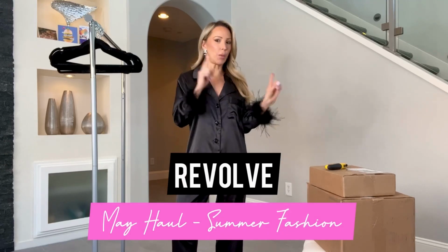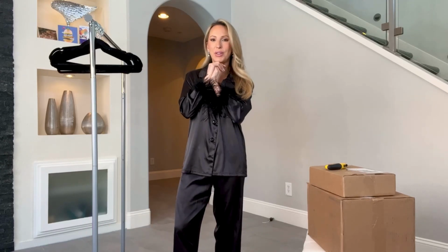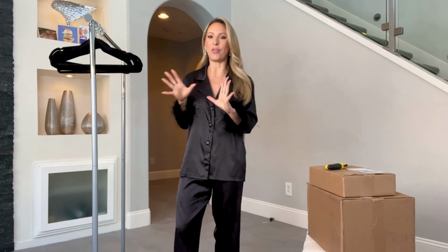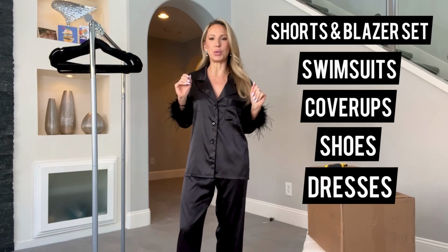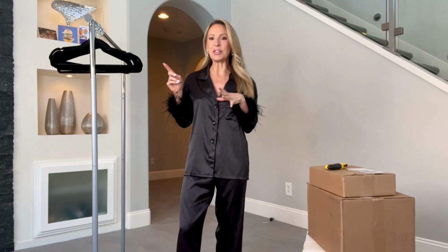Hi guys, I just got my Revolve delivery for the month, so I'm going to do another Revolve haul. It's more of a summer outfit haul today. I've got shorts and blazer and kind of bralette set, swimsuits, some summery shoes, a top, a kind of cover-up dress. I'm really starting to plan ahead now.